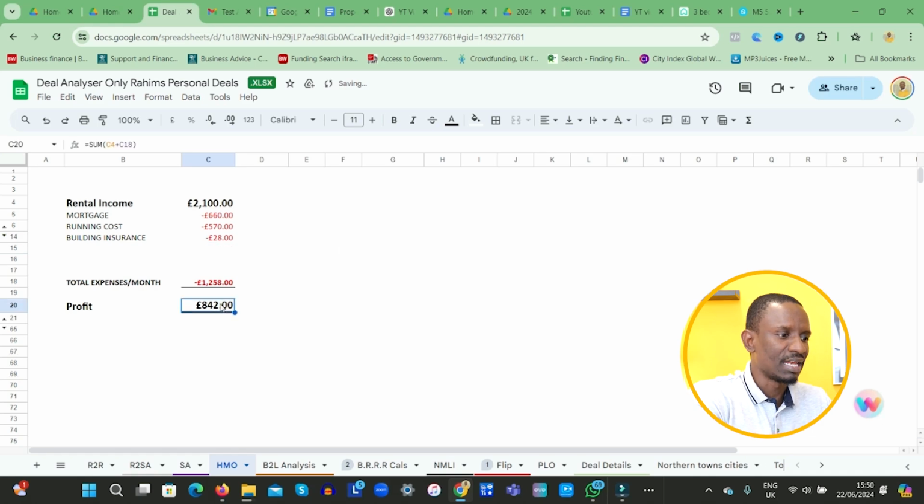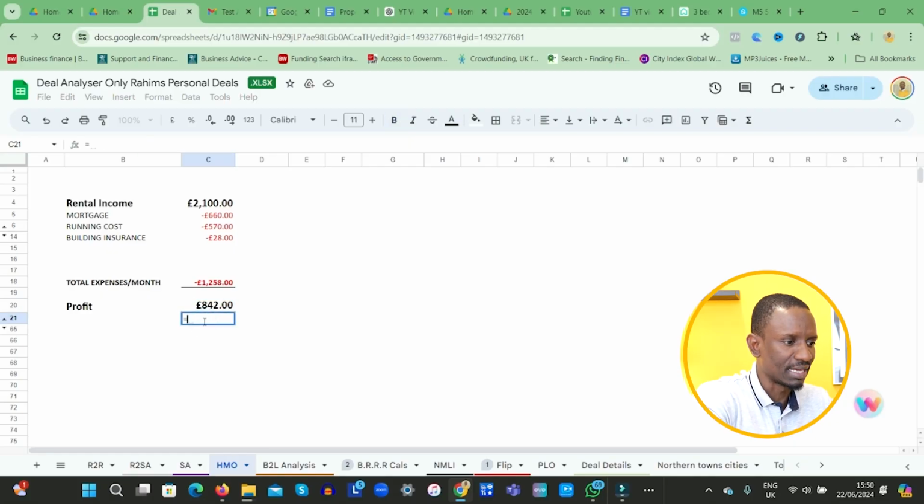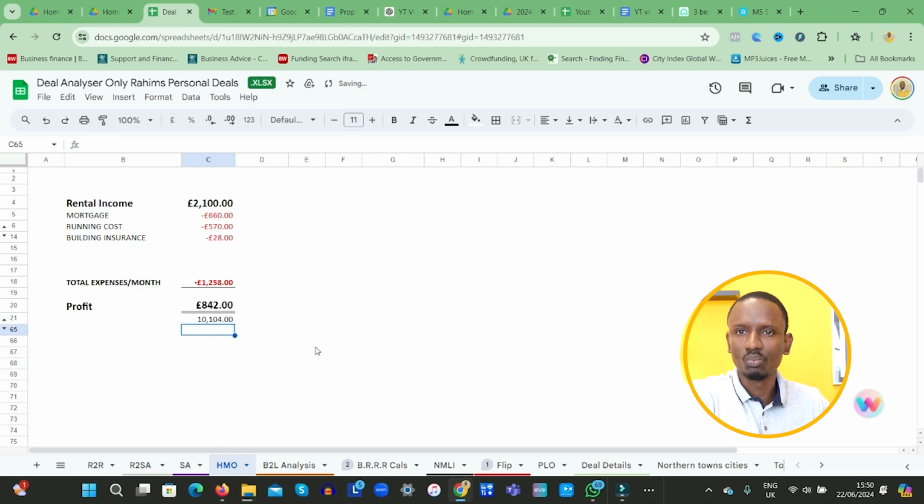That then gives us a net profit of £842 per calendar month if we rent all the bedrooms out. So if you're looking at that in 12-month time, you're talking about £10,104. So that's how much we are looking to get if we were to rent the property as a HMO. Okay, I hope that is making sense.